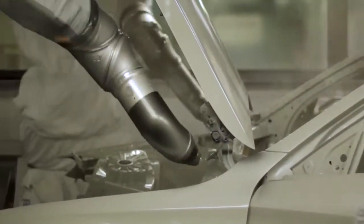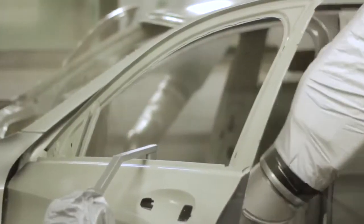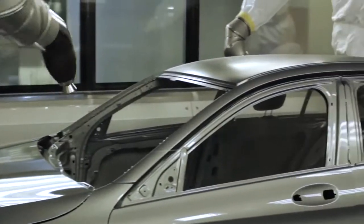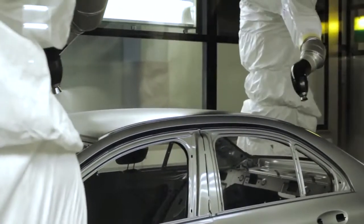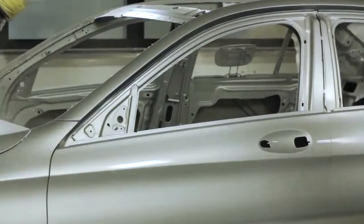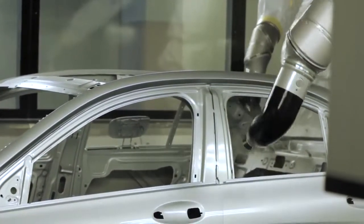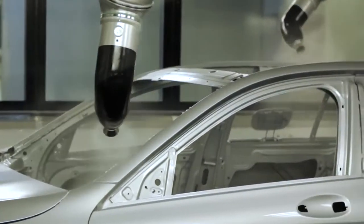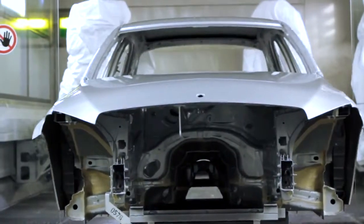Due to the sensitivity and accuracy required during this application, the entire process is completely automated. Following the application of the base coat, the body is coated with a clear layer called ceramic clear coat. Ceramic clear coat is a scratch-resistant tough material which protects the car against potential scratches and stone chips.